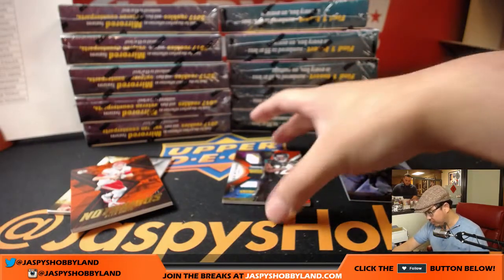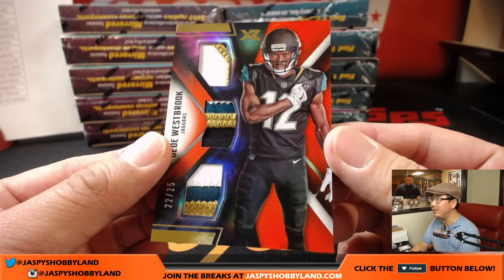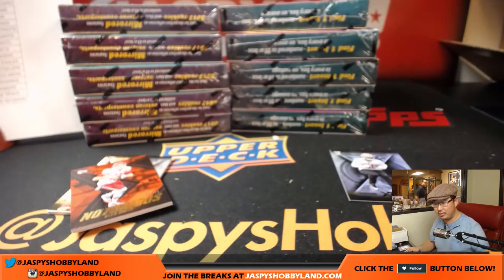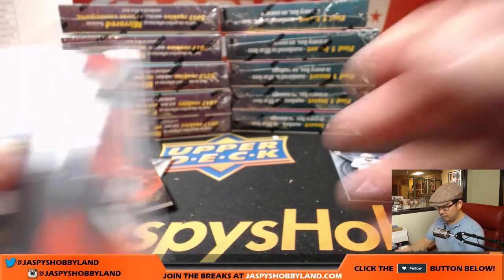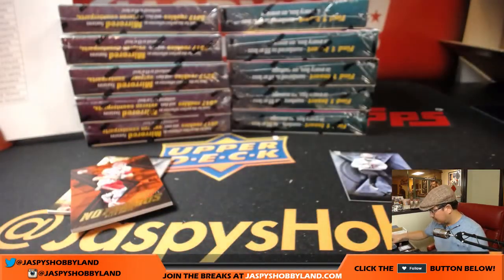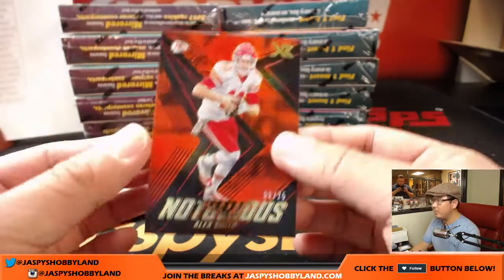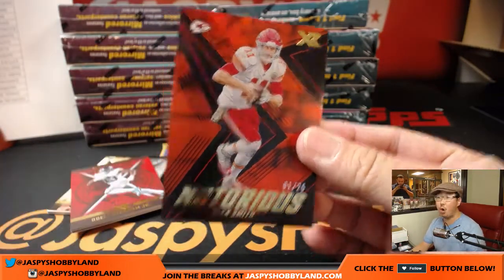And Reuben Foster reveals a nice D.D. Westbrook. 22 out of 25. Loaded with some nice color in there. That goes to the Jags. William Hummel with the Jags. All right, there you go. We'll see what D.D. Westbrook can do now that Allen Robinson won't be playing this season. 1 out of 25. Notorious.